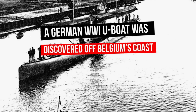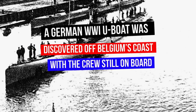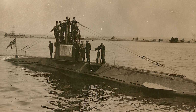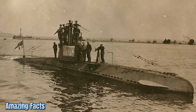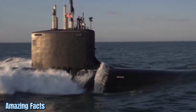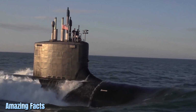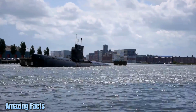A German World War I U-boat was discovered off Belgium's coast, with the crew still on board. In the midst of World War I, one of Germany's main tactics was to wage a daring and destructive campaign against the British shipyards. Using submarines and U-boats, Germany hoped to prevent food and materials from reaching Britain and managed to sink over 5,000 British vessels in their attempts.